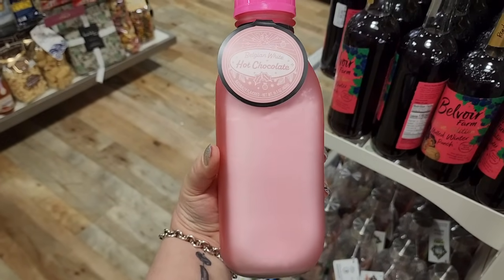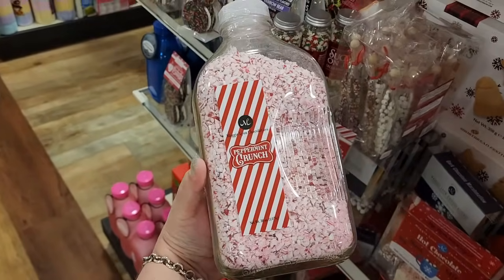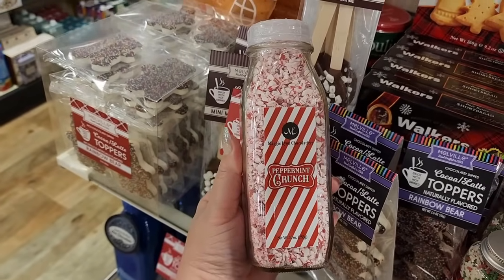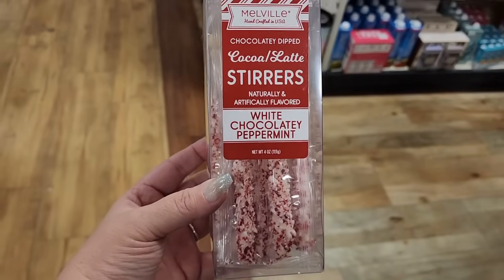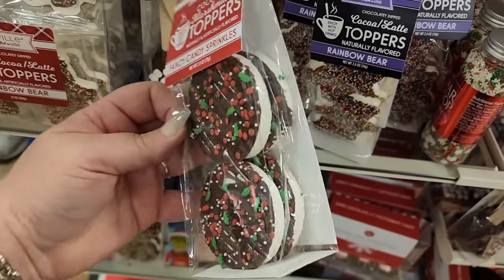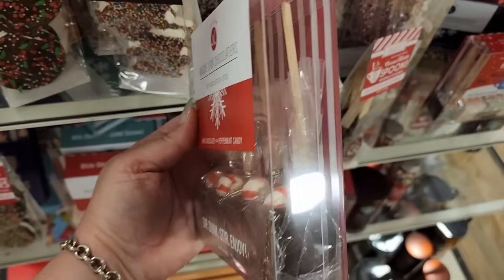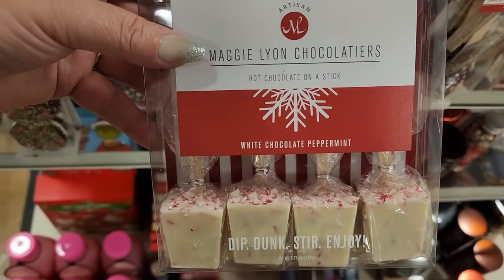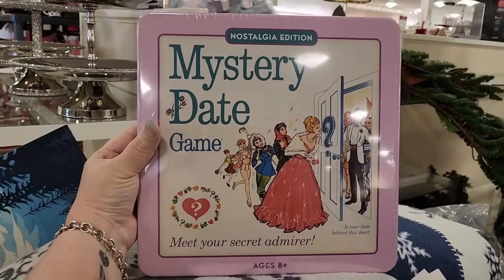$10. How pretty is this? Belgian white hot chocolate. $20 if you need a ton of peppermint crunch, they got you. $8 on a smaller bottle. $6. How cute. $10. Look at these stirs. White chocolatey peppermint. $4. $8, y'all. Look at that. They have so many different ones. $20. Look at this game in a tin. Perfect gift.